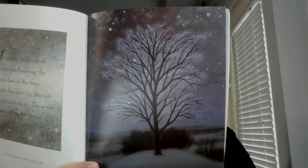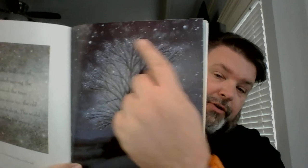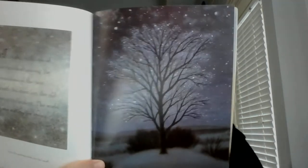I love this picture. It looks like a Christmas tree with all of the stars.